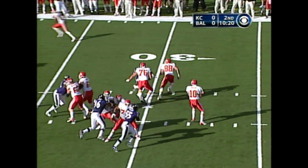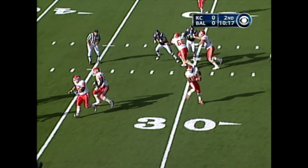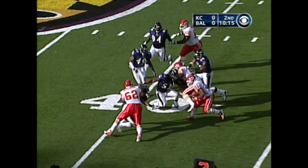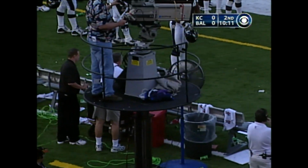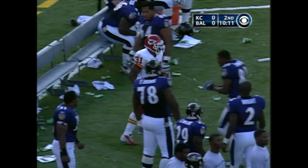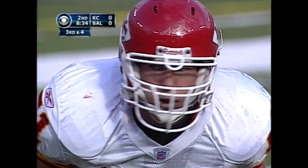Holmes in the game. 3rd and 17. Little screen pass caught by Priest. Holmes, a block by Waters. Great move on Demps. There goes Holmes. Push to a first down near midfield. But shy. Base defense for the Chiefs.